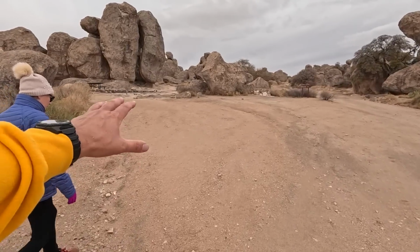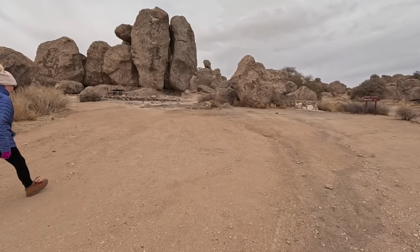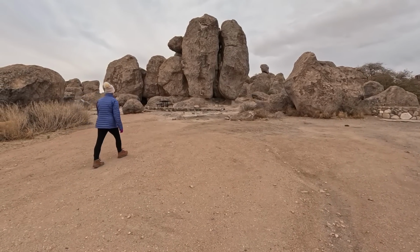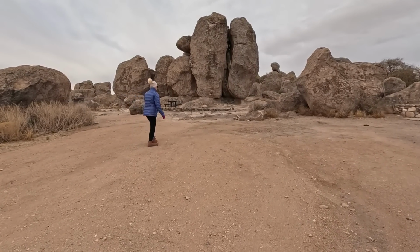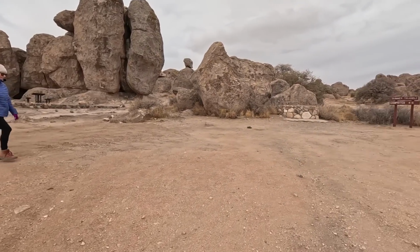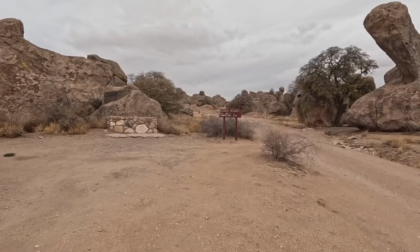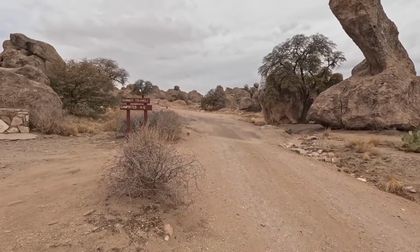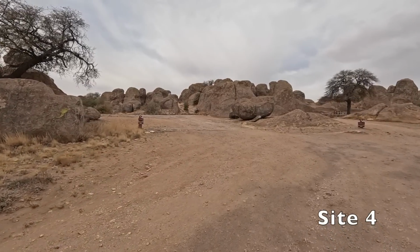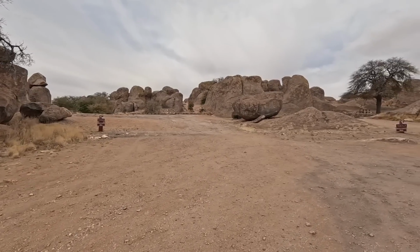This is a smaller site right here. It's not very level. I would say this is a little more suited for a smaller RV. Agreed. Just because it's not very flat here. We'll go check out 4 and 5. Summer Triangle. Okay, so what we got? So number 4, Cygnus. And number 5 is Aquila.